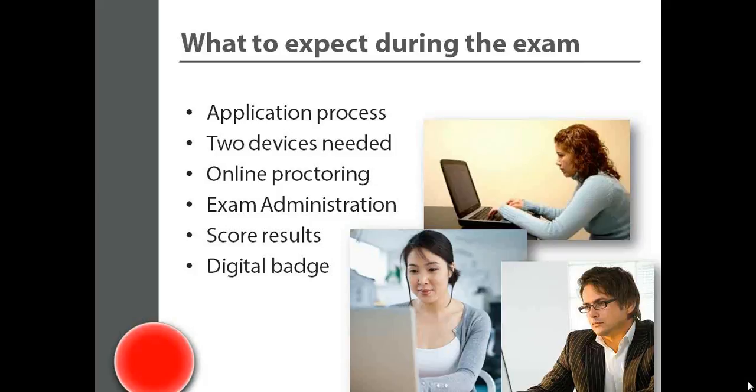Once your application has been accepted, we'll go ahead and schedule you for a date to take the exam. And then what you'll need is 2 devices to take the exam. So the first one is going to be your computer. And this is a web-based test.